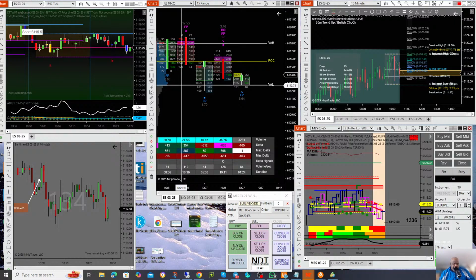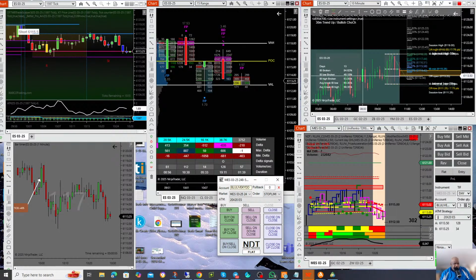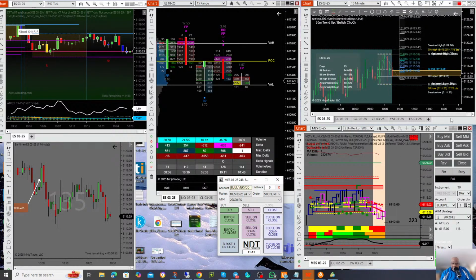Yeah, could be scaring the buyers away and go higher. But since I didn't take the full loss, I might take one more trade here, but might be to the downside. Just looking at this, it's definitely looking bearish to me.